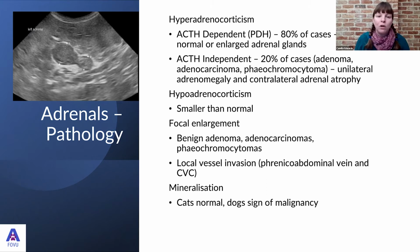So when it comes to pathology, we're often looking at these dogs because we've either got a diagnosis of Cushing's or we're suspicious of Cushing's, and we want to differentiate whether we've got a pituitary dependent case, which is 80% of cases, in which case usually you'll have bilateral normal or slightly enlarged adrenal glands, like in this case over here. They just appear a bit plumper than normal, so just a little bit enlarged, but not usually drastically. They just have an appearance of being a bit rounder.